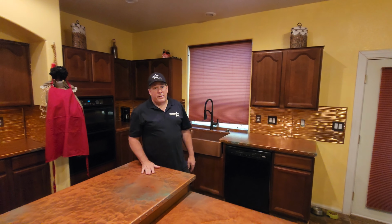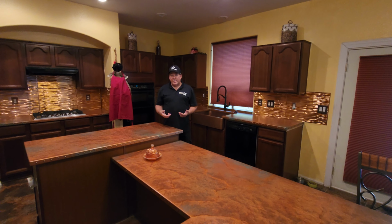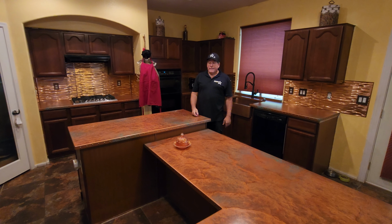Nancy looked for about a year trying to find a countertop company that could give her a countertop that looked like a copper penny, and that's what she gave me as an example. She said, "Here, I want it to look like that penny, a brand new shiny penny," and well, we did it.